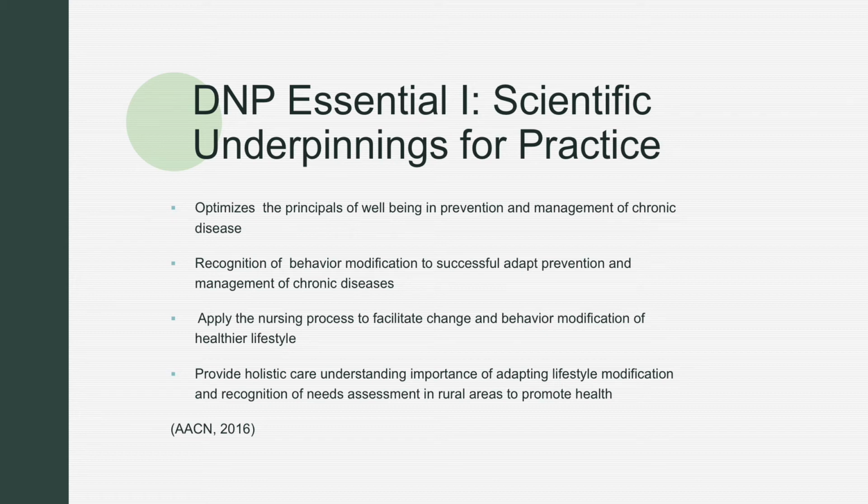How we kind of do this through our performance budget is patient satisfaction surveys represent incorporation of patients into their own health care, and that increases compliance with the prescribed treatment regimens that nurse practitioners provide to their patients. So that's how that is incorporated.